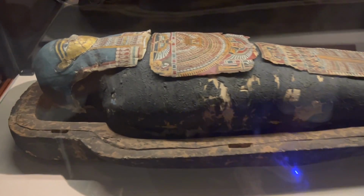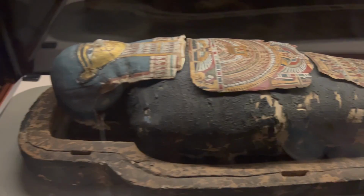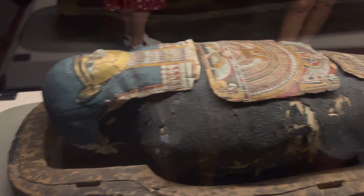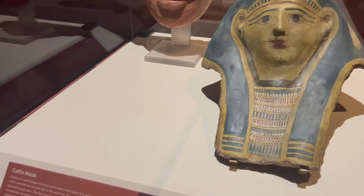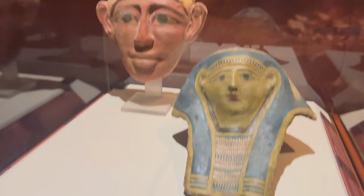This is the Egyptian mummies. Wow. This is pretty cool because the bodies are inside. See, we don't have to go to Egypt anymore. Wow, look at this, a mummy mask. So they would put these masks over the body. Aren't they cool?